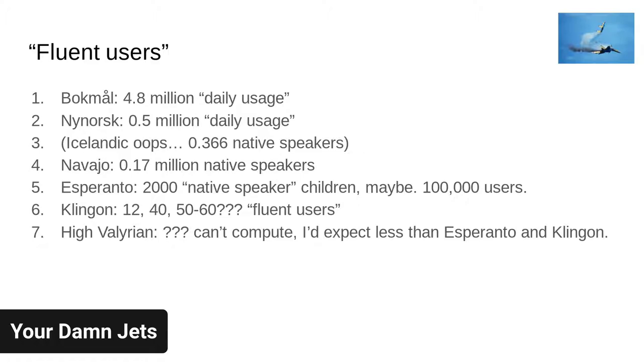And then I have Esperanto there, which is a constructed language. It becomes difficult to calculate how many people speak the language. You know, I found a statistic that said 2,000 native speakers, children, maybe. And then 100,000 users, which is still less than Navajo. But you can get Esperanto from Duolingo.